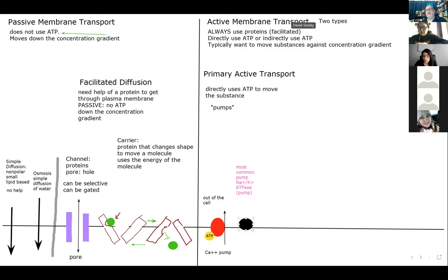Now, based on its name, guess what the sodium potassium ATPase moves? Sodium and potassium. Which direction do you think it's going to move sodium? Outside, right? Because remember, it wants to come in. So if we're going to use ATP, it's going to move sodium out. And which way do you think it's going to move potassium? Inside.